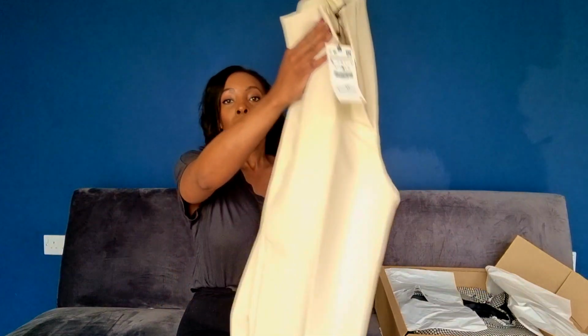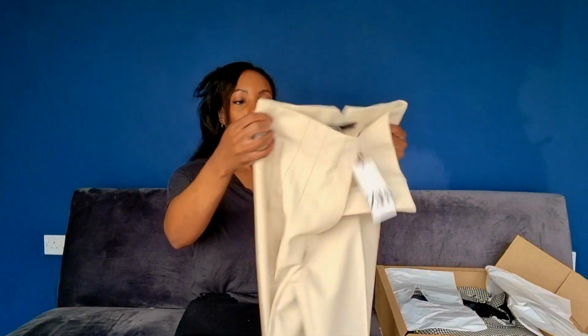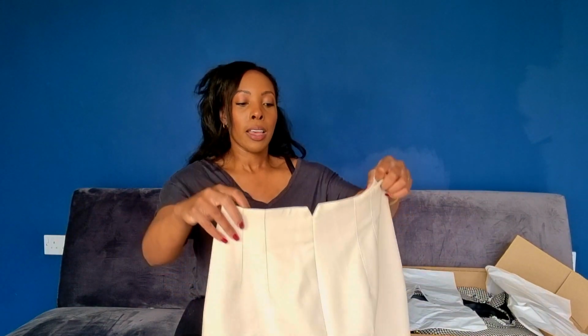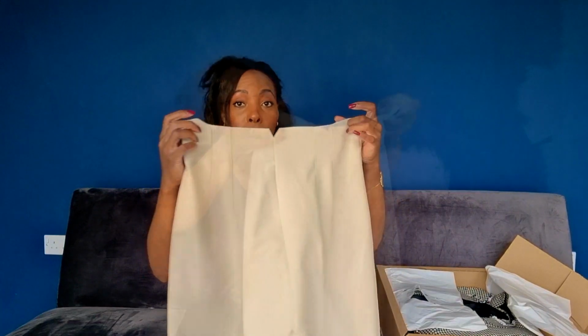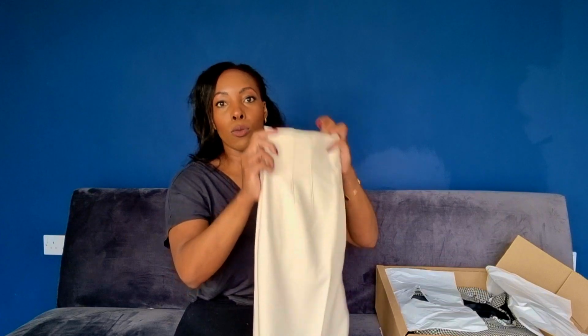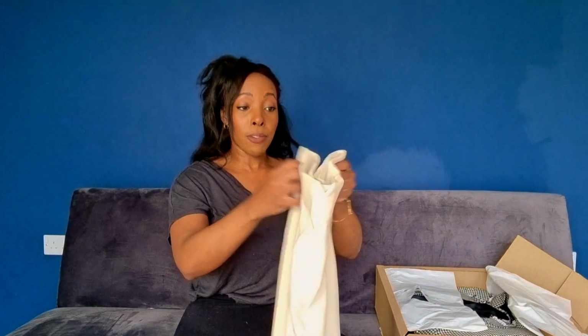First, I've got these lovely cream coloured trousers. These have been really popular, so you would have seen a lot of influencers wearing these. Super popular, probably why they've never got them in the right size. I'm actually taking a large in these, and they are slightly big, but literally the sizing on these really does run small. I'll put the codes to everything down below as well, but I've picked up the large and I have tried these on already.